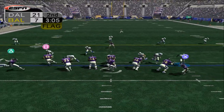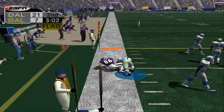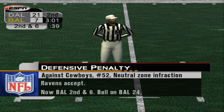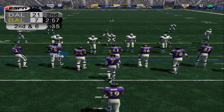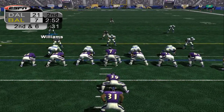Hey, Dan, look there. Way to pick up yards after the first hit. He catches it in the flat, and that's good for a gain of 5. 5-yard penalty. Repeat second down. Dexter Coakley was lined up on the ball, and the ref called him second on it. That's a neutral zone infraction. Ball at the Ravens' 24-yard line.